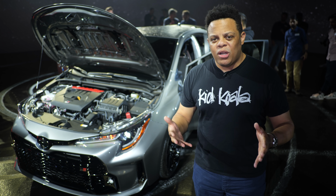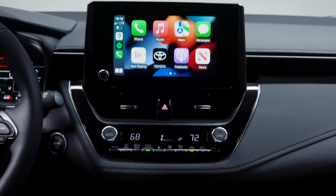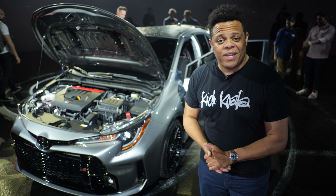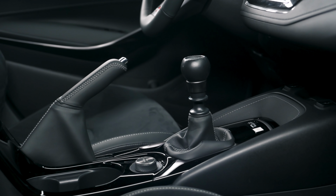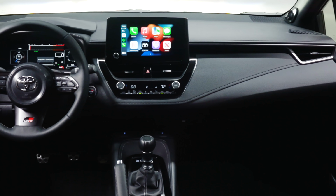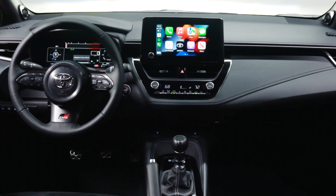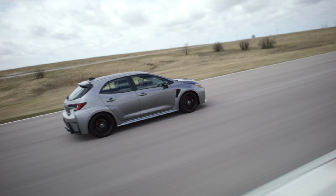Now inside you'll find all of the same tech that you'll find on the standard Yaris, including an 8-inch version of Toyota's touchscreen navigation system, standard Android Auto and Apple CarPlay connectivity, wireless by the way, and most interesting, Toyota's full suite of driver aid technology, including adaptive cruise control, which works with the manual transmission. That's novel. The 2023 Toyota GR Corolla hits the road later this year.